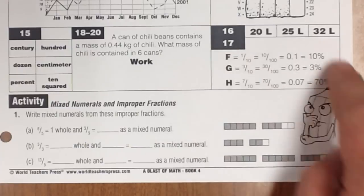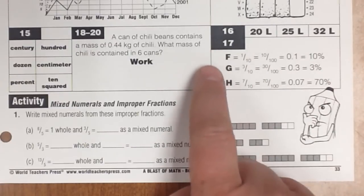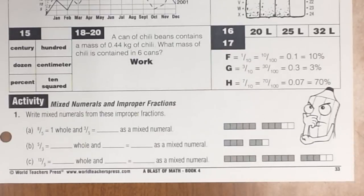Question 17. Which of these is correct? F, G, or H? The last three questions are dealing with this. A can of chili beans contains a mass of 0.44 kilograms, or 44 hundredths of a kilogram of chili. What mass of chili is contained in 6 cans? What? Another proportion? I'll be darned.